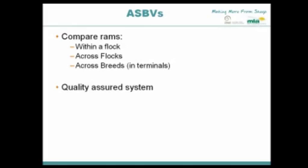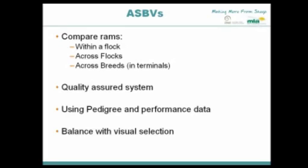Okay, so with our ASBVs, we're talking about a quality assured system in terms of a highly accurate database. We use accredited technicians to record traits such as carcass scanning, wool tests, worm egg counts to make sure that we're getting the most accurate information. And we do this using pedigree and performance data submitted by the breeder. And the main thing with ASBVs as well is that they balance with visual selection when you're making your ram decisions. So they're a selection tool to be used in conjunction with visual selection, and they shouldn't be used as the sole guide for picking an animal.